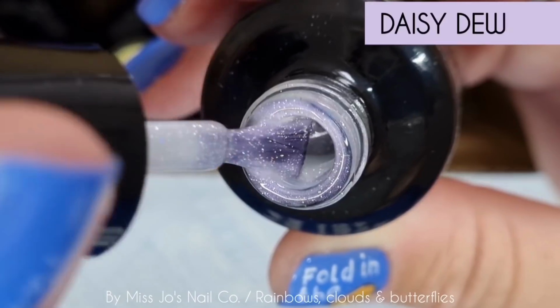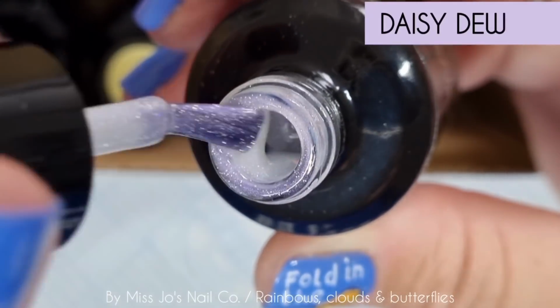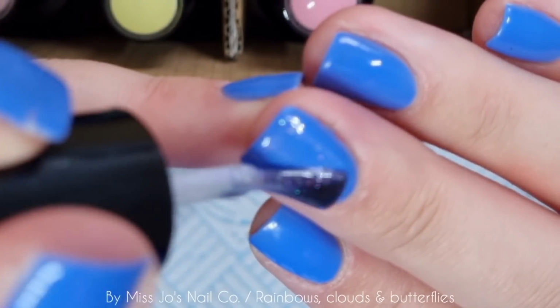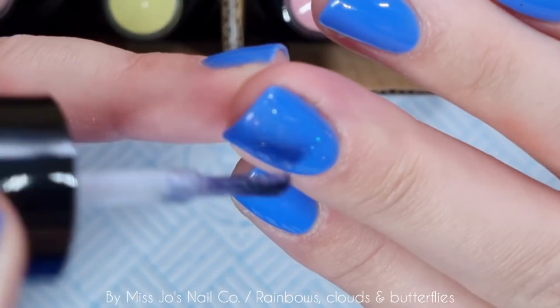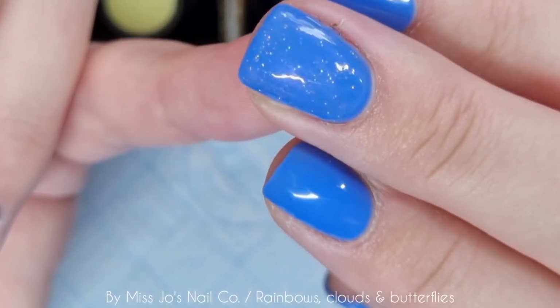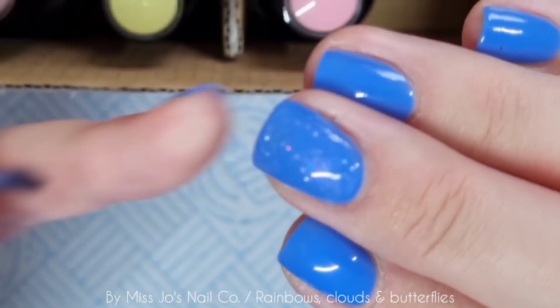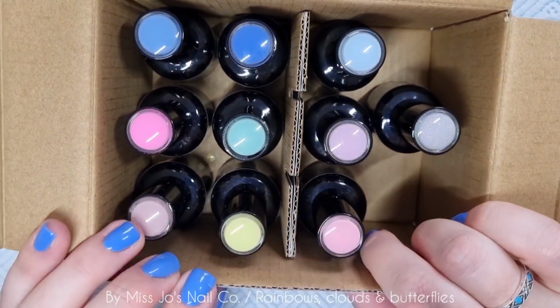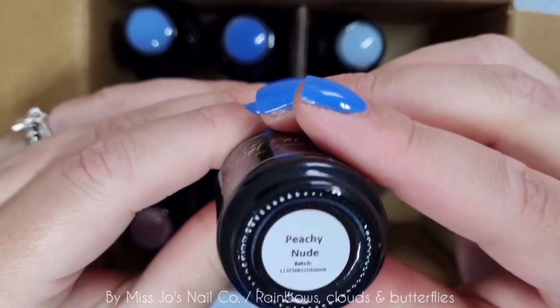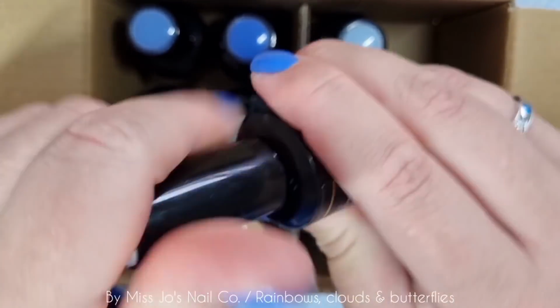But look, this is Daisy Dew. This is really nice, and I sampled this over my Bluebell that I've got on. Really clearly, we can see what's happening. The focus is awful, but I think it's got a bit of a purple hue to it, but it can go over anything, and it's all sparkly. So those, oh yeah, I've got another one. Where is it? Here it is, Peachy Nude.